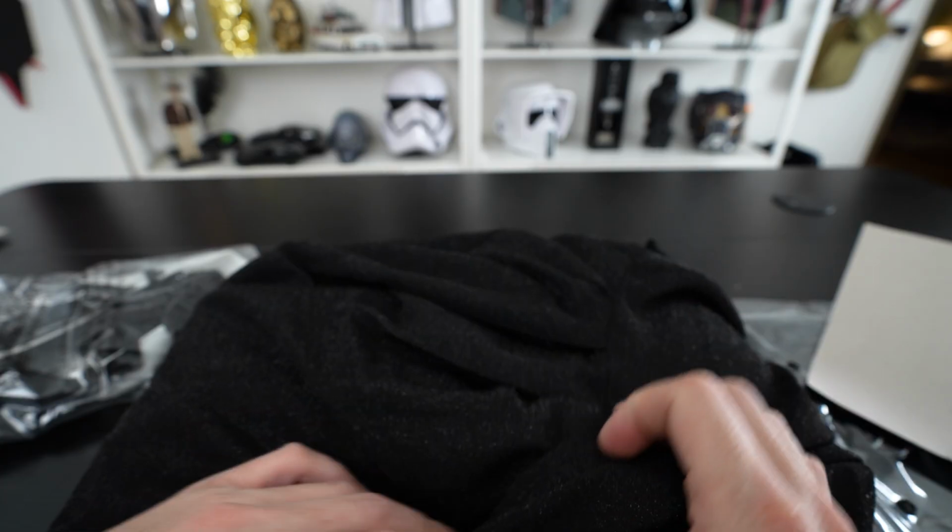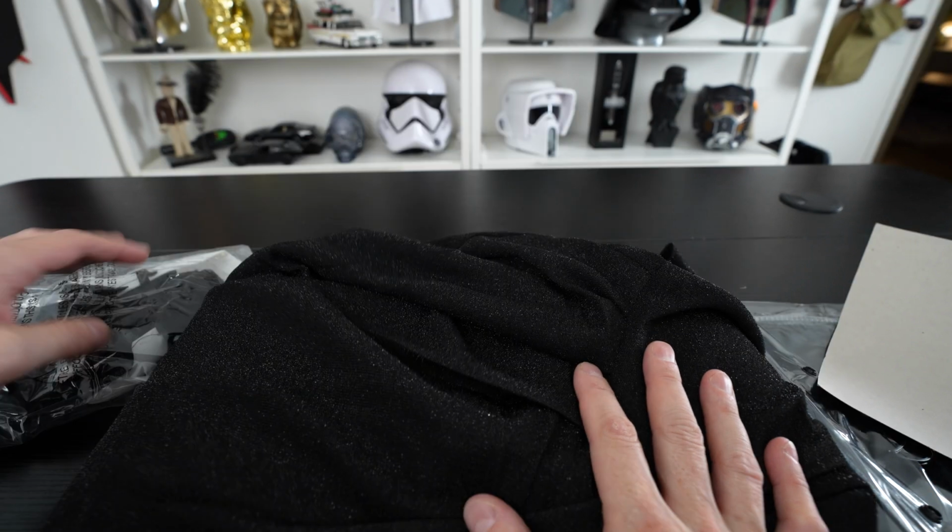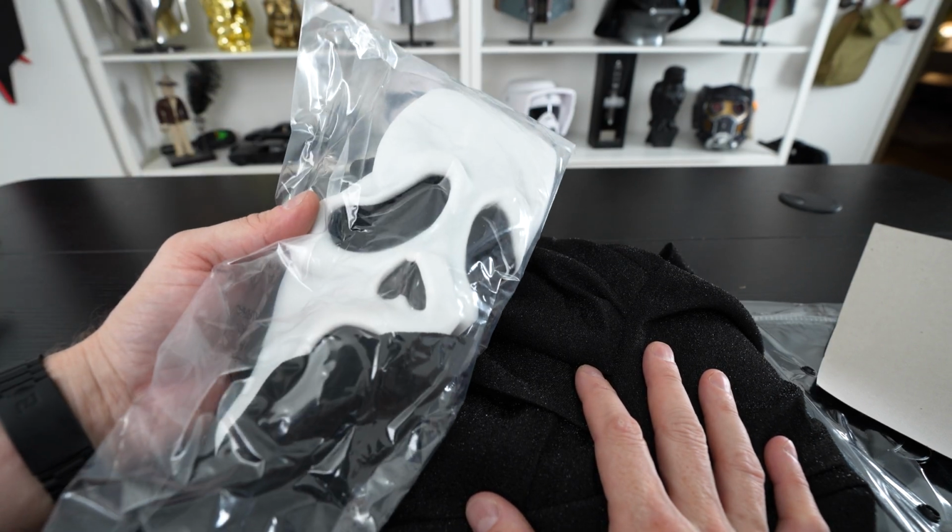Fun little gift. Another fun gift is a costume. This is a pretty good Scream costume, Ghostface Killer from Scream. This is from Fun World, and it's the Scream 6 costume. And I did a video on it if you want to see that. And for the money, this is about $60.